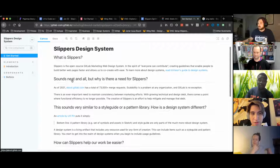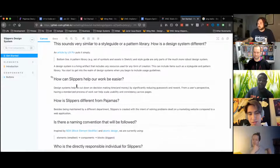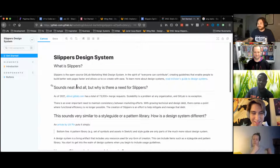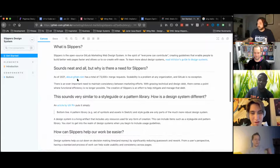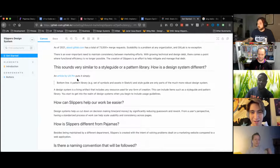I've been working on some documentation for slippers, just getting markdown to render within pages, which is simple, but we were getting a little blocked by that. I did a FAQ style: what is a design system? Why do you need it? What is the difference between a style guide and a pattern library, etc. A lot of very common things that people come to. So I just wanted to add that in. And yeah.